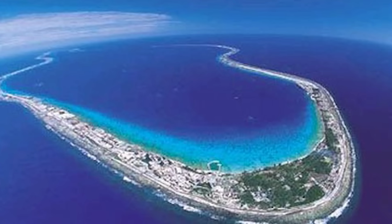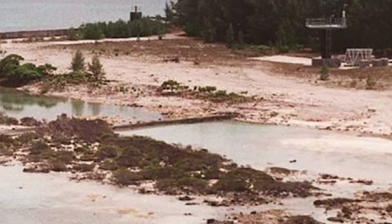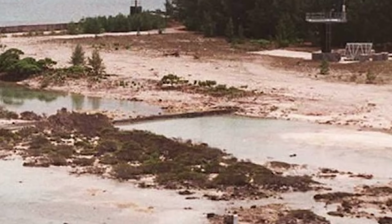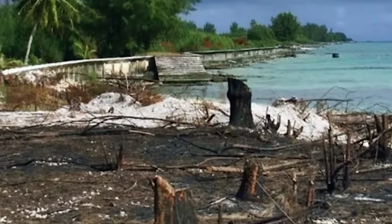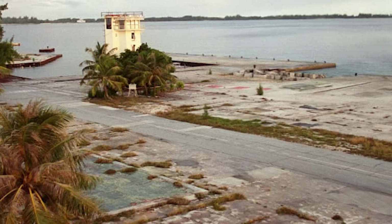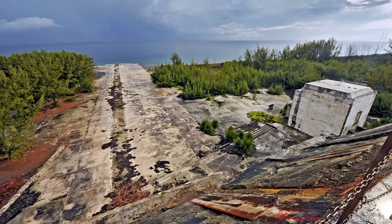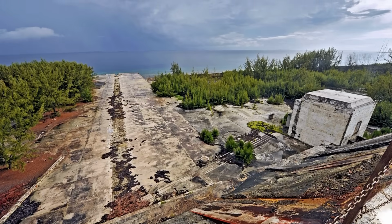And then there's the possibility that the atoll is structurally unstable. Some scientists have even warned that if parts of it collapse, it could trigger a massive tsunami. Now, this isn't just exaggeration. Journalists have been blocked from visiting, and there's barely any recent footage of the place. So are they hiding something underground? Is the island more dangerous than they're admitting?